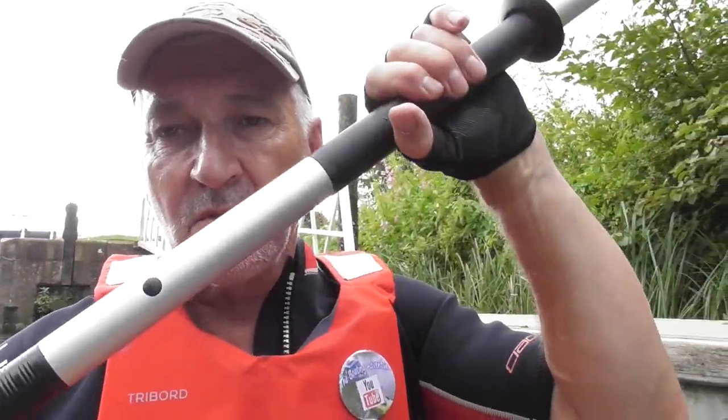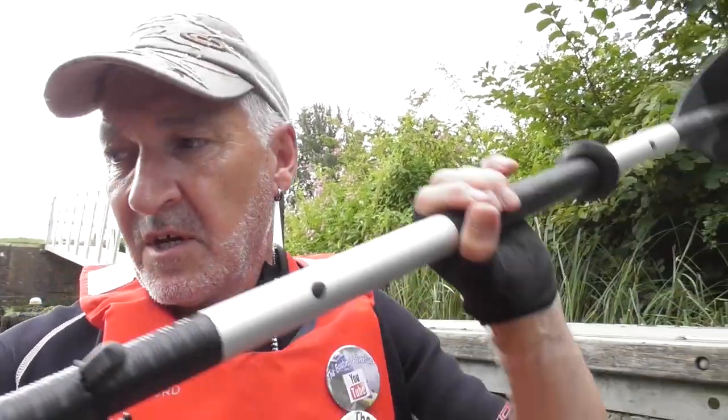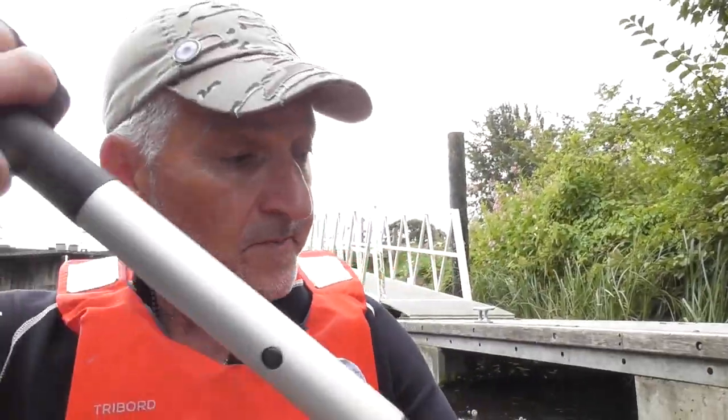So I'm going to go along this navigation, then eventually we come out onto the River Ure proper. So we'll see the junction to that. So behind me is Westwick Lock, and if you go down that lock, then that would take you onto the Ure. So I'm going to go westward and I'm heading towards Ripon.